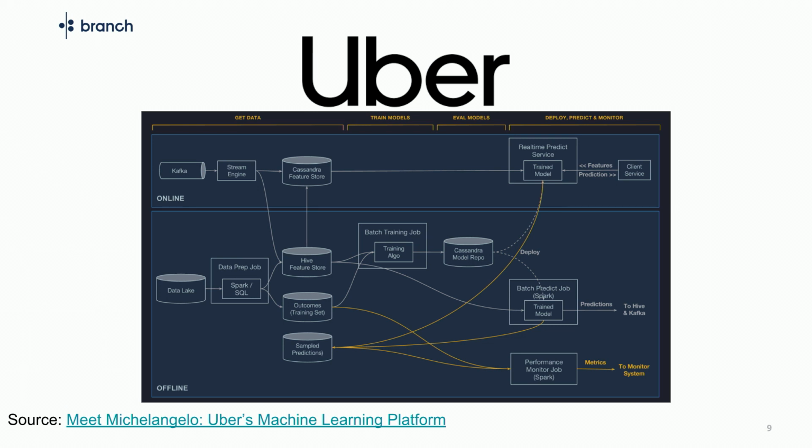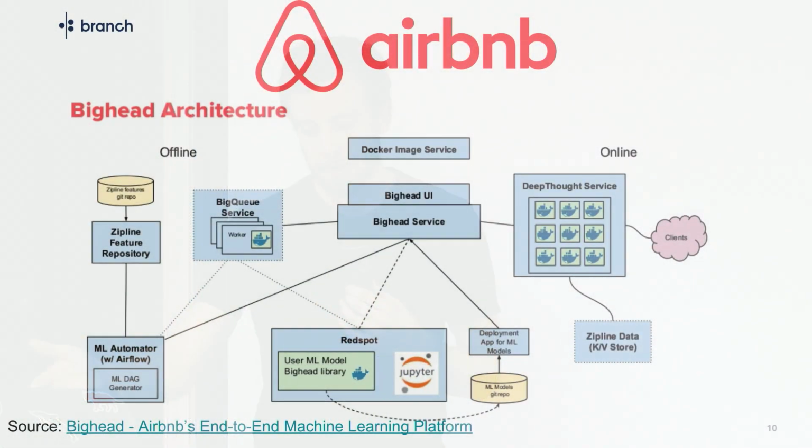So I think this is a really great paper. There are a lot of really great papers from Google and a lot of other places that we can all learn from. This is the same one that I think Jim just mentioned. But there's TensorFlow Extended. There's a lot of interesting stuff happening at Google to make machine learning happen. Uber has Michelangelo. There's a lot of really great stuff there. And before I joined Branch, Toby mentioned I was at Airbnb. So I was the product manager for Big Head, and then before that I was the data scientist. So Airbnb's Big Head system, I have an affinity for that. It's a really great system that they've built out.